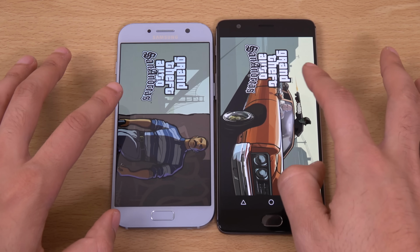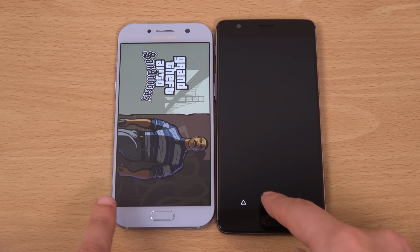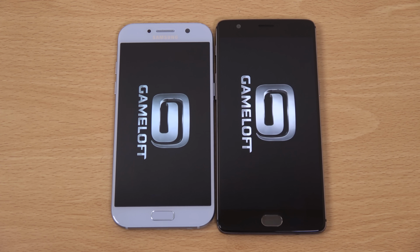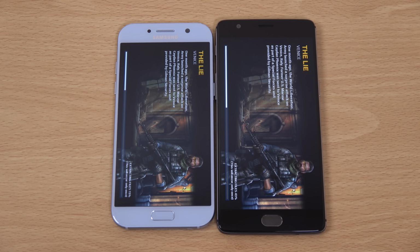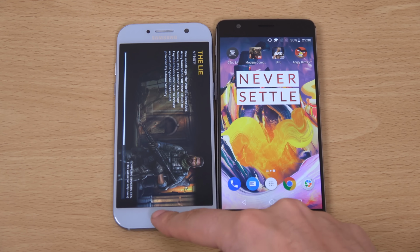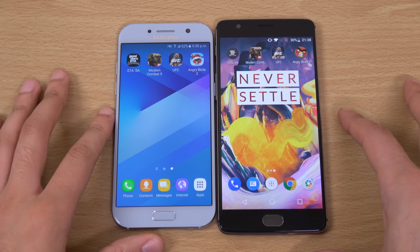Start a new game. Power on the right, as you can see. So poor little A5. It was a good proposition last year, but this year the competition is very tough. It's a very hard sell. But you can see, I think, if you're looking for your performance here, the 3T is pretty much a beast still.